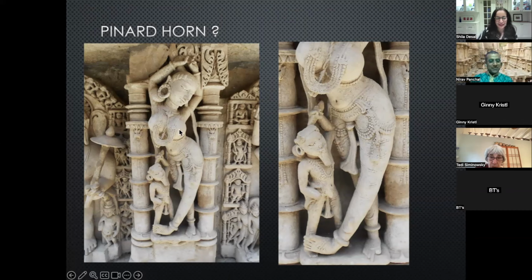I think I've been in this stepwell more than 500 times, and each time I learn something new. I'm still learning about this stepwell. For me, it's like a big poem written on the walls, on the statues, sculptures, on the stone. I've been looking at this statue many times, and I didn't know what he was doing. Only last year I learned about this.